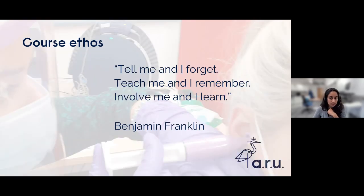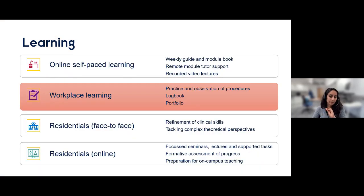So a really key aspect of our learning is the highly involved and interactive learning. So students attend residentials on campus and they use that to really reinforce their learning in clinic. So we want them to be active in clinic really as much as possible from day one to get the most out of the experience. Next slide, please.